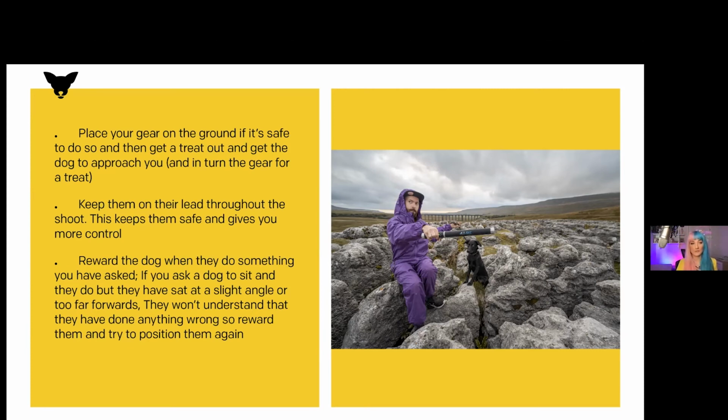Keep them on the lead throughout the shoot. This gives you so much more control. It keeps the dog safe, and it just makes the whole thing so much smoother.